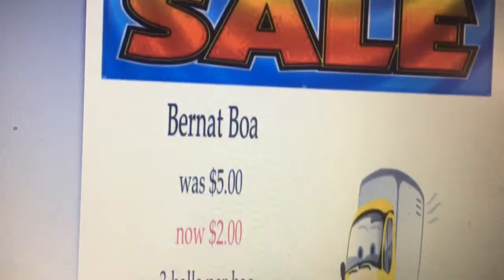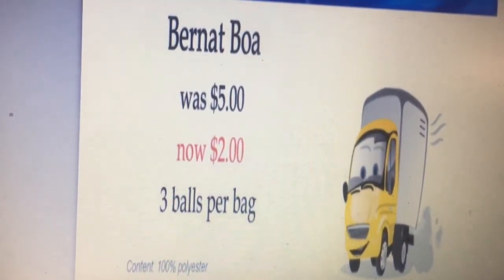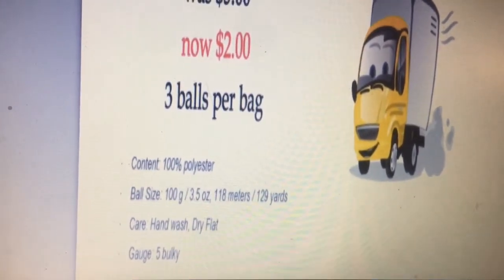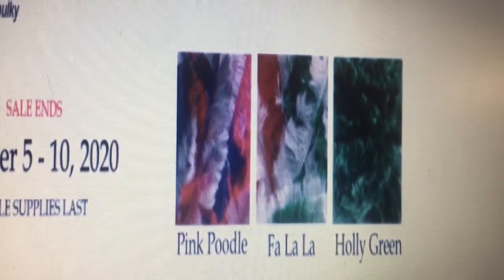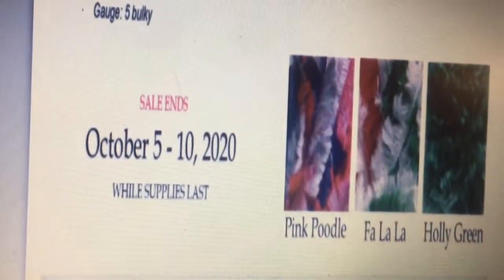Then there's Bernat Boa. $2 for 3 balls. So that's less than $1 a ball. It's 100% polyester, 129 yards or 118 meters, gauge 5 bulky, and it is like a fun yarn. So it's in Fa La La, which is like a Christmas color, pink poodle, and holly green. And that's less than $1 a ball.